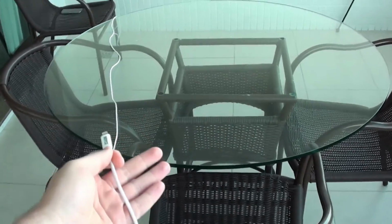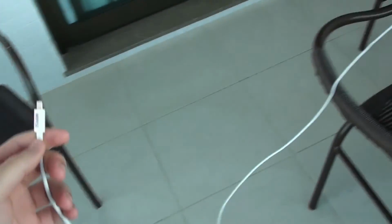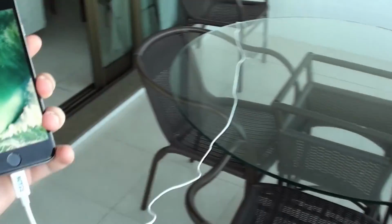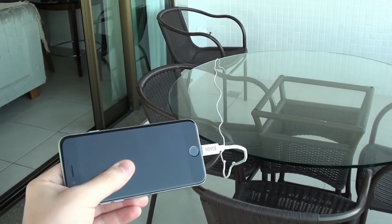Okay, so I can be sitting at my table, I can be standing up here taking a look at the view, I can do pretty much whatever I want to do, okay? This runs pretty much all the way towards the end of the balcony. That's like over 2/3. And that's when the situation changes, because I get my phone, and then I plug it up, and then I'm charged up right here, all the way, doing my business, getting my phone charged. That's how handy it is.